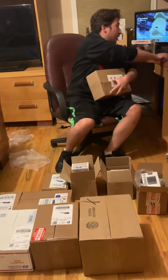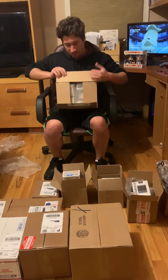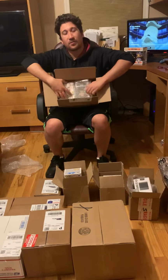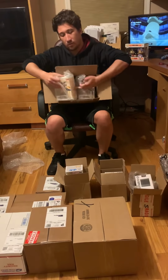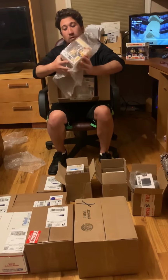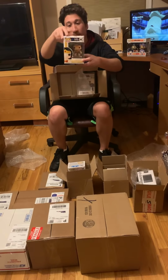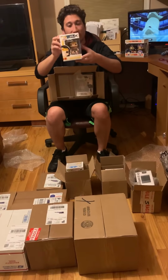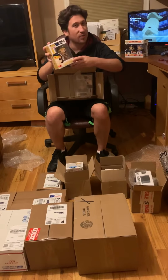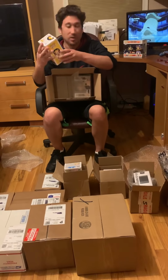Okay, let's see what we got in here. Two in there. Another one. Wonder Woman. I guess this is like a very common pop. I don't know. But I don't even have it, so that's a good thing. As long as I don't hit a duplicate of something I already have, I'll be happy. So Wonder Woman, that's the first one.